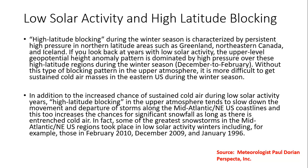The second bullet there says, in addition to the increased chance of sustained cold air during low solar activity years, that high latitude blocking in the upper atmosphere tends to slow down the movement and departure of storms along the mid-Atlantic and northeast U.S. coastlines, and this too increases the chances for significant snowfall as long as there is entrenched cold air in place. In fact, some of the greatest snowstorms in the mid-Atlantic and northeastern U.S. regions took place during low solar activity winters. And here's a couple from the past: February 2010, December 2009, and January 1996 are three of the months and three of the different years in which we had low solar activity and increased frequency of high latitude blocking in the North Atlantic.